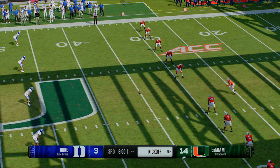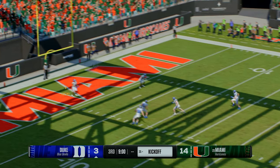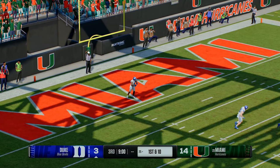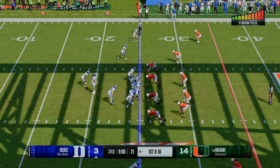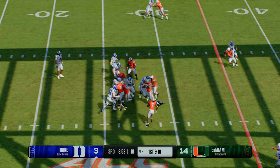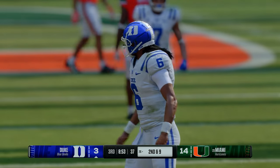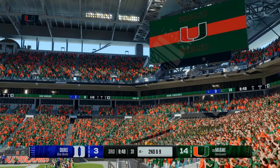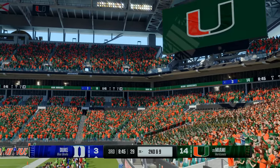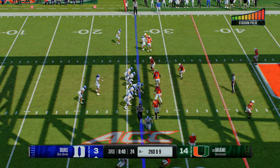And the Canes will try to kick this one deep to get things underway in the second half. And they desperately wanted to attempt a return, but decided not to. Instead, they'll take the touchback. They'll start the third quarter with the run. Not much doing there. He gets it to the 26, a gain of one. The Blue Devils are in the hurry up.